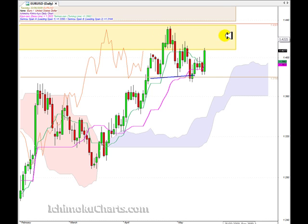Now, interestingly, we identified this zone of resistance here when the market traded up into there, tried to trade up into there again, and it's now tried to trade up into there today, and there was some sort of small price rejection down from there, and the market couldn't close up within that area. So that's a very strong area of resistance that the market tried to trade up into, and with just a very small amount of price rejection.